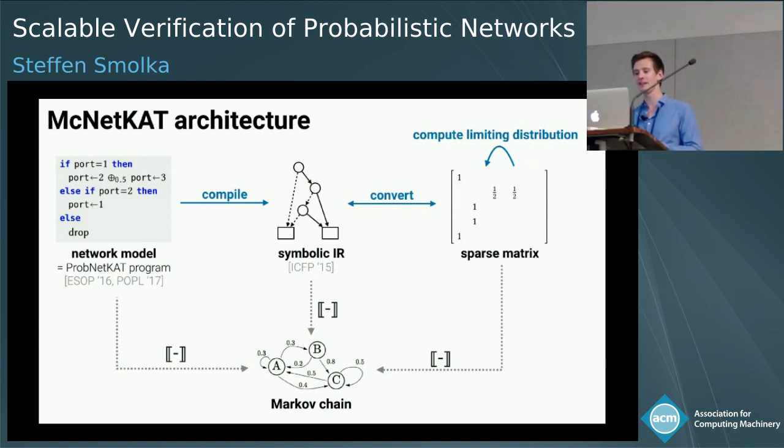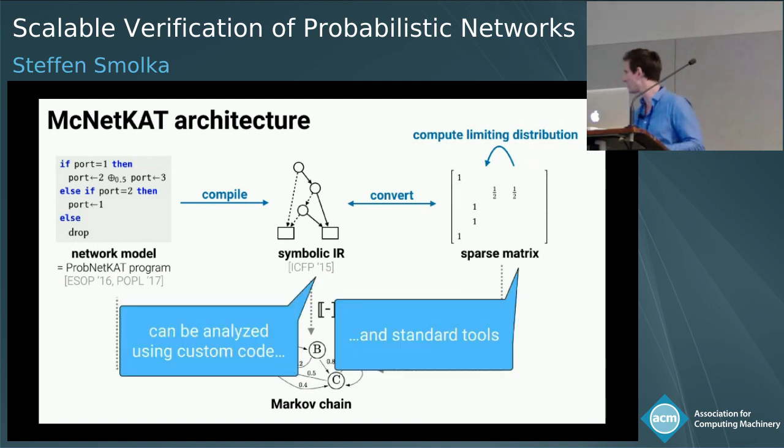Okay, so at the end of the day, we're not actually interested in these data structures, but we want to answer some verification questions, right? And that's actually, once you have compiled everything, straightforward. So we wrote some custom code to analyze the symbolic intermediate representation, but you can also use standard linear algebra tools to analyze the sparse matrix if you prefer. And so this turns out to be very cheap compared to compiling the program. And so we can answer many questions after we've done the compilation step, which is where we spend all the time.